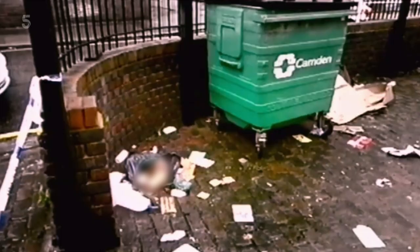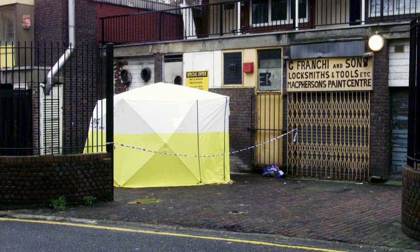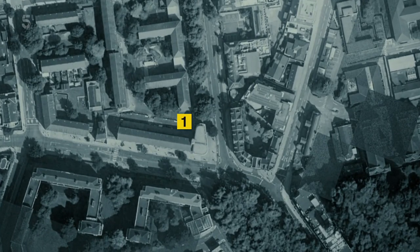CSIs meticulously search the bin and its contents for any clues as to what has happened. Well, every single one of those bags has to be opened and every single content has to be assessed. As a crime scene coordinator, I'd be expected by an SIO to put forward hypotheses and decisions about future scenes that we might encounter. My understanding for this case is that the bins are the dump site. They're not going to be the main crime scene.